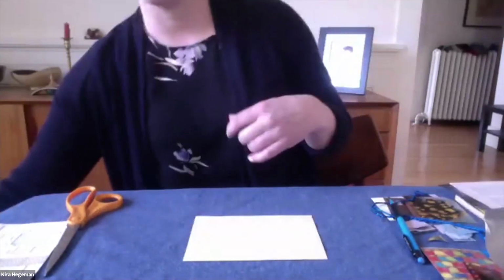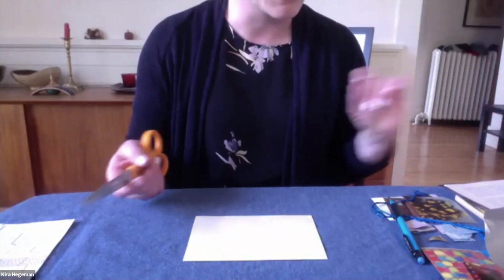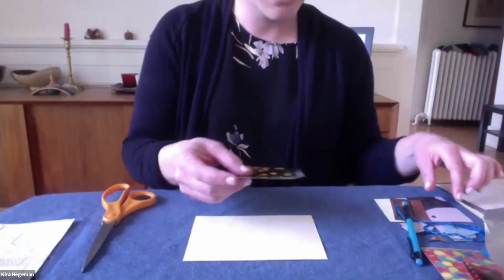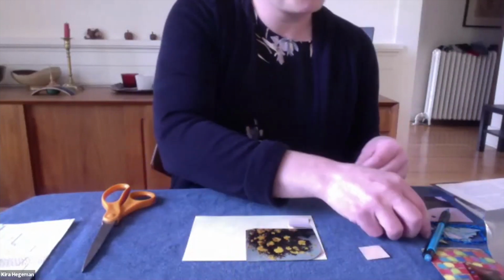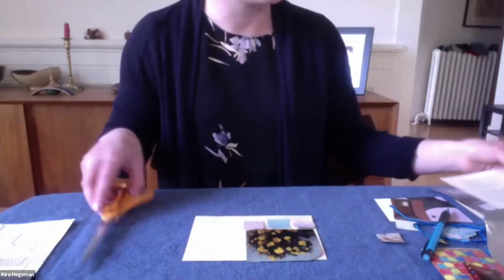But another thing that could be fun is you could just start cutting things and let the materials guide you. You could look for cool patterns or textures or shapes that you like and start to cut them out. So I started cutting out a few. And I find sometimes you can lay them out as you're working to help figure out what you want to do. I think I'll cut out a few more.